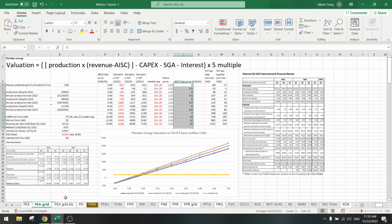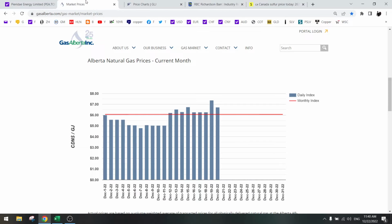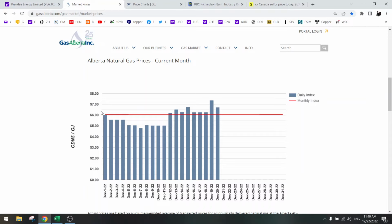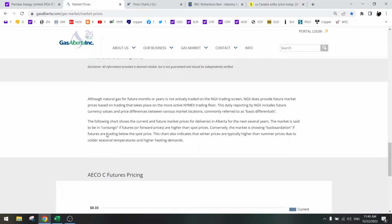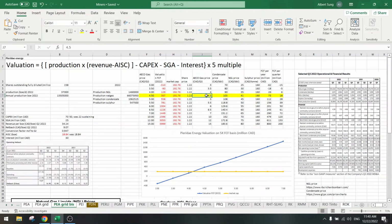So let's do another calculation, and this time we use the production of all these different products, and we multiply them with the current prices. So ICO gas price, we already know that. That's easy. That's just on the Alberta gas price website, and that's currently around 6.7. But in the long term, it will be at 4.5, and maybe next year at 5. So 5, 4.5. So let's take 4.5.